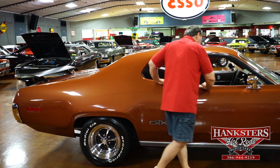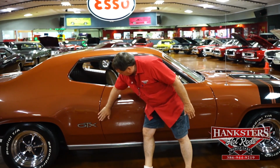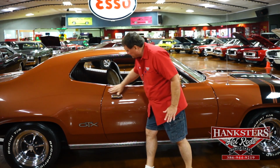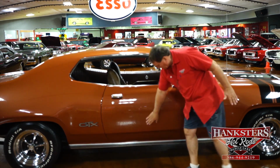Wipes the same way as the other side, absolutely gorgeous. Quarter of the front, the back of the door. I know you can't see it in the video, but this is just absolutely perfect. If you took a straight edge down the side of it, there's no deviation at all in that.